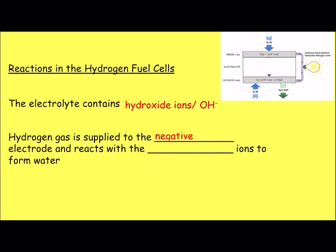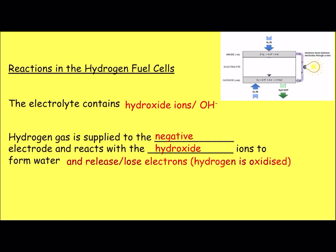Now, it doesn't react at this point with the oxygen. The hydrogen gas reacts with the hydroxide ions that are in the electrolyte, and it's then going to form water. And the hydrogen is going to lose electrons, and hopefully you remember, if it's losing electrons, it means it's being oxidised.